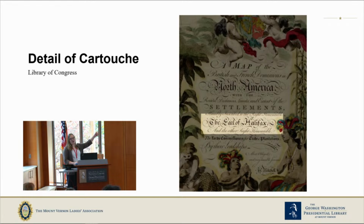So cartouches are these little decorative elements. This one's in the lower right-hand corner of the map. They give the name of the map, the date of publication, things like that. And this map is specifically dedicated to the Earl of Halifax because it was his idea. He also gave Mitchell the tools he needed to make this map. As we already said, Mitchell was not a surveyor, and so he didn't come over either with the know-how to do this thing or with really any of the papers.